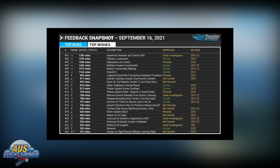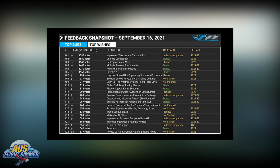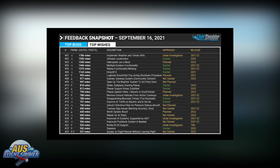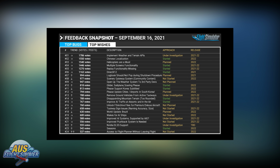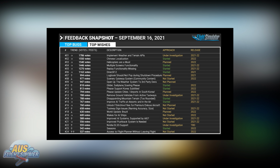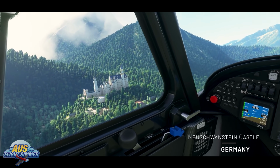The logbook not showing up during a shutdown is still planned for 2021. The removal of ground vehicles on the taxiway has now got a schedule of 21-22, but it's still under investigation, so they haven't really started it. The improved AI traffic on the airports is now slated for 21-22. That one has started, and the improved pushback system has now got 21-22, but that hasn't been started, so not expecting to see that in the sim before the end of the year.